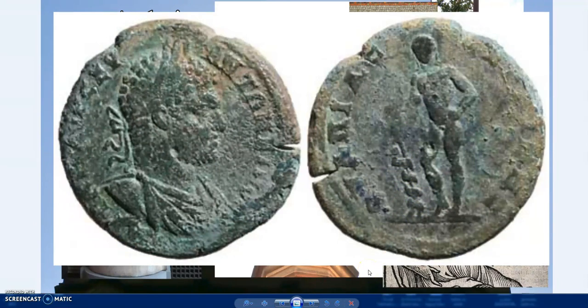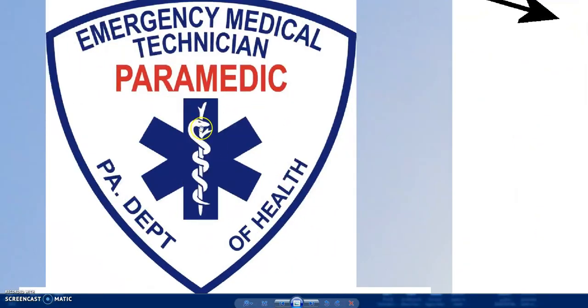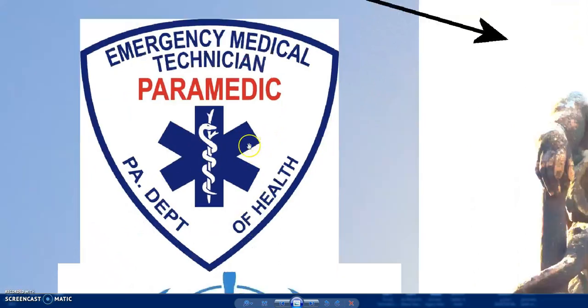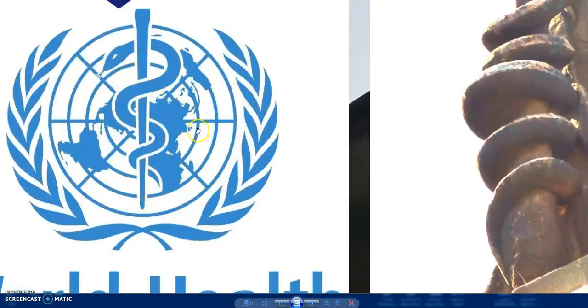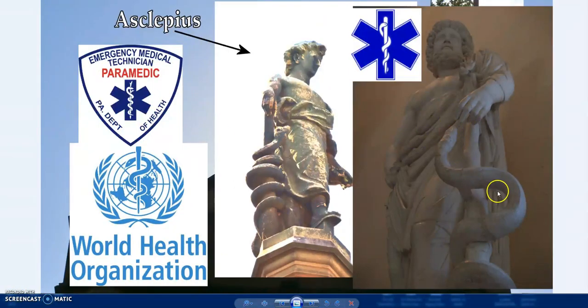Now you'll often see doctors with the rod, the caduceus, with two snakes wound about it. That's actually the symbol of Hermes, which is more a general symbol of science rather than a specific symbol of healing, but the science of healing. So both of them can apply, but strictly speaking, the single snake around the rod is the important one. And you'll see it on paramedics. This is sometimes called the Star of Life as well. And even the World Health Organization uses the rod and the single snake wound about the outside, the symbol of Asclepius.